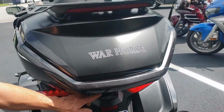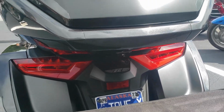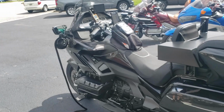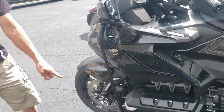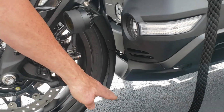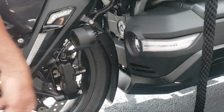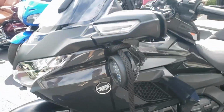Another little hidden traction badge, and there is the rearward facing high resolution camera there. We do have the front fender extension, forgot to mention on the front. Very popular item. Almost nobody should be without this. Honda should just make the fender longer. I don't know why they don't, but so the chin doesn't get wrecked on the bike. So there's that.